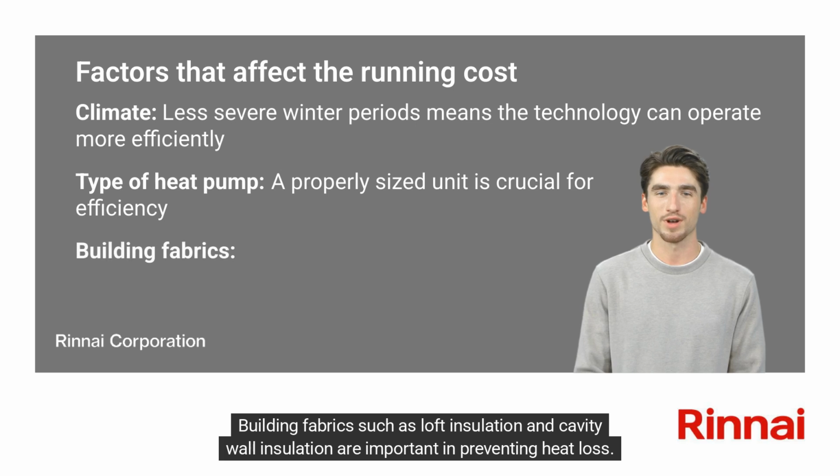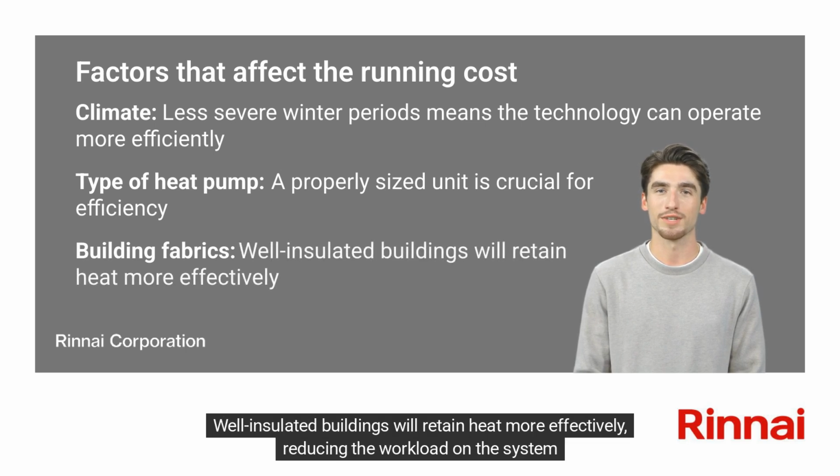Building fabrics such as loft insulation and cavity wall insulation are important in preventing heat loss. Well-insulated buildings will retain heat more effectively, reducing the workload on the system.